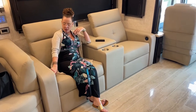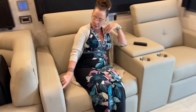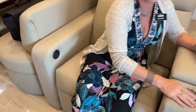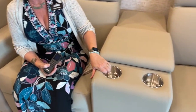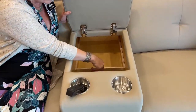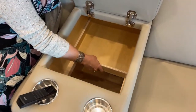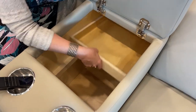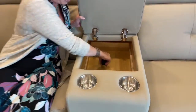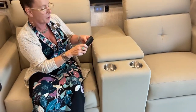Now there's also a USB port here in the control on each side, so each person has those. You've got really nice cup holders. In the Essex, these are rainbow colored and you can change the colors. Look at all the storage here. So much storage. Great place to keep, of course, your remotes. Now, what remote is this, do you ask?